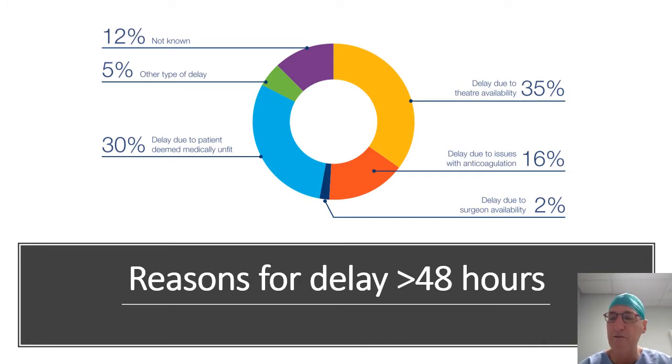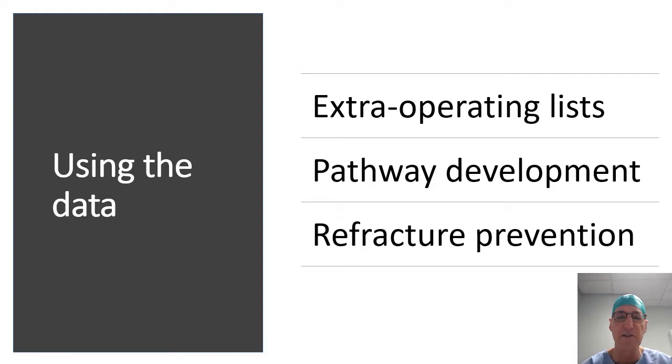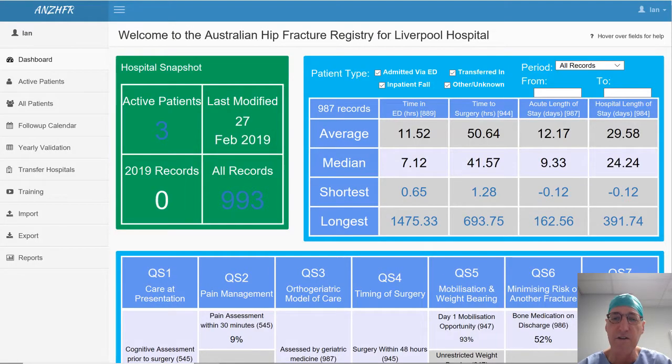So you can see over half of the delays are due to modifiable factors. So this is the kind of information you get out of it. So how do we use the data? Well, we've used it in our institution to get extra operating lists, but you can use it to look for weaknesses in your care, things that can be improved, to develop pathways. We've also used it to get funding for refracture prevention. And I'll show you an example.